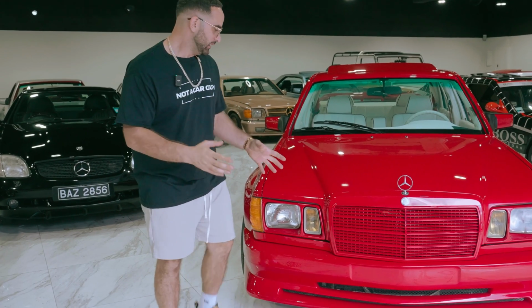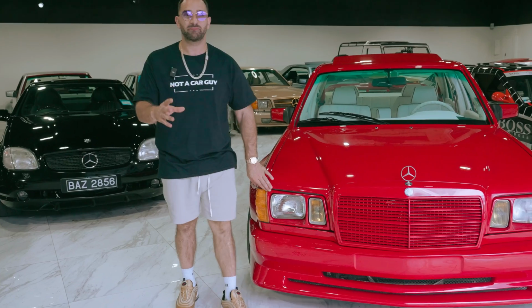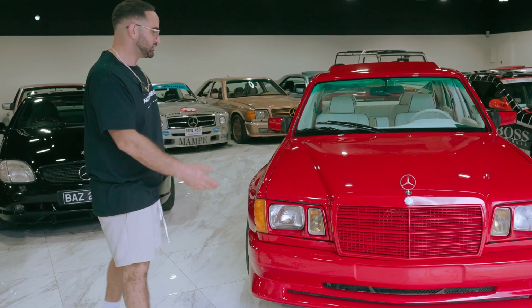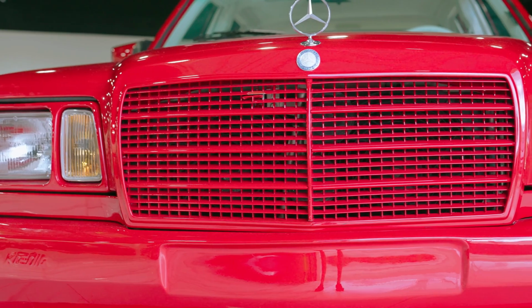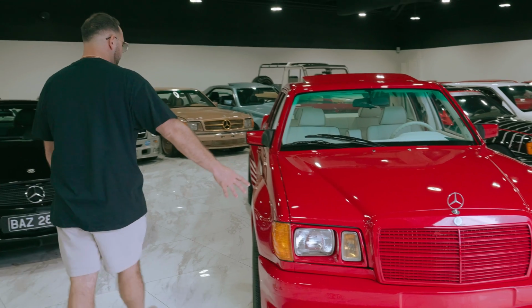So very, very cool. This is something that I love, especially with this yellow light that they put, this yellow light that really gives it that pop that you need with this all red paint. So we have an all red grille as well here. Everything is mono, everything is red on red on red. Crazy, crazy.